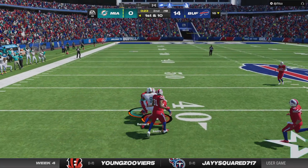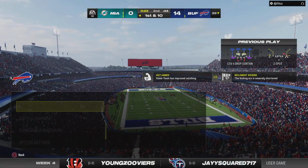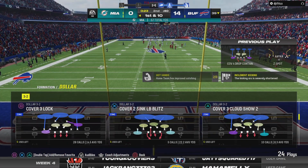That one complete down the field to Smith. Now the Dolphins going to burn the first of their timeouts, as the stoppage will come with 23 seconds to go till halftime.